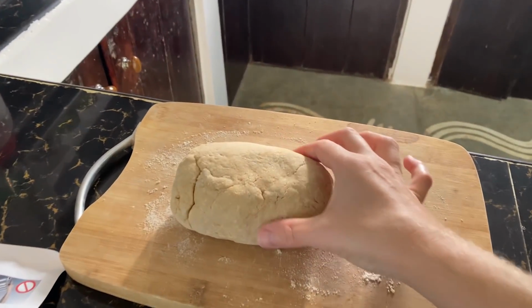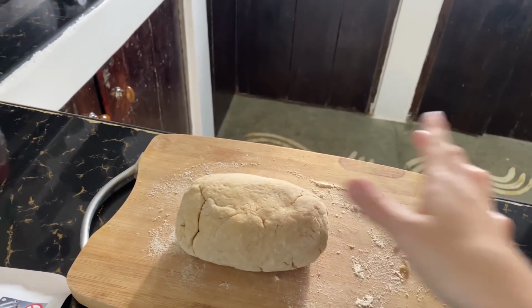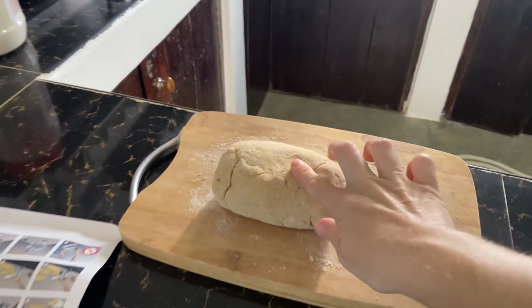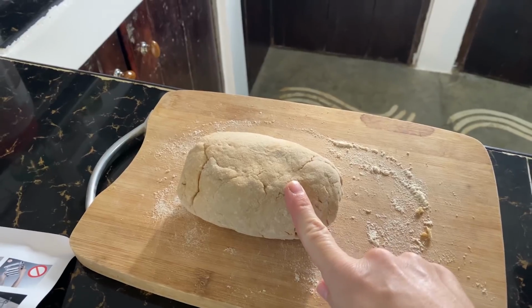So the recipe for this is just so simple. It is literally just flour and water. So I did 250 grams of whole wheat flour with 160 ml of water. It's probably a really, really basic pasta recipe, but before we had this machine, I had no idea that pasta was that simple to make.